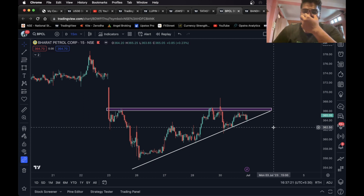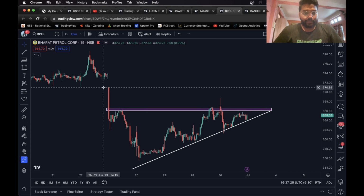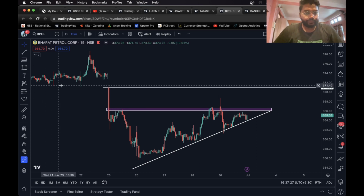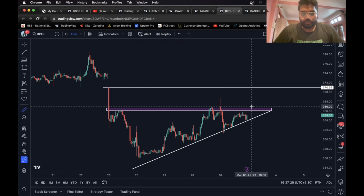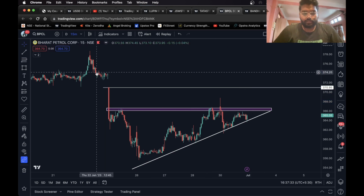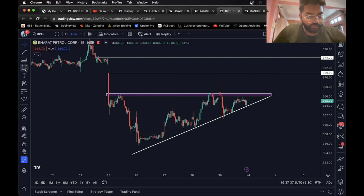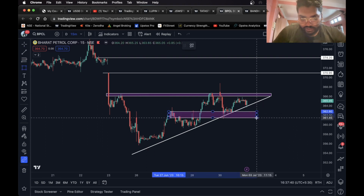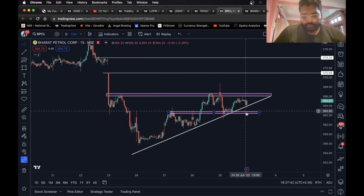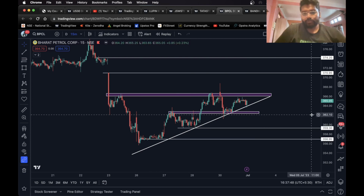So what we have to do is we have to wait for a breakout. Once it sustains above this level, a long entry can be taken. This looks like a level. I'll just check how big this is. 1%, perfect. And you can consider this level as your second target. Just in case it breaks down, what you can do is wait for it to sustain below this level, right? Once it sustains below this level, a short entry can be taken. You can consider this level as your first target and this level as your final target.